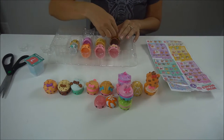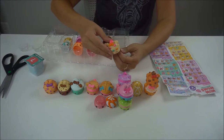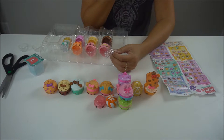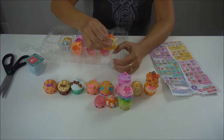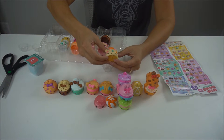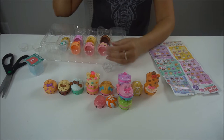So we'll put them together. Next up, we have Confetti Cookie, and she's supposed to smell like a cupcake. And she smells like a cookie, like the dough of a cookie. So that's super cute. We'll put her up here.